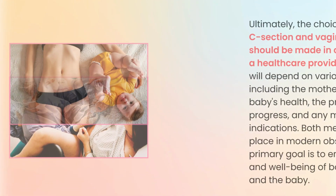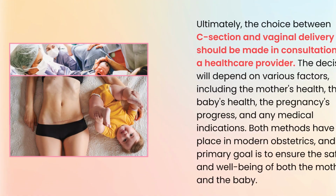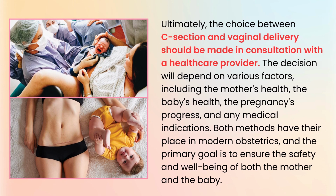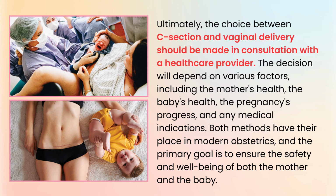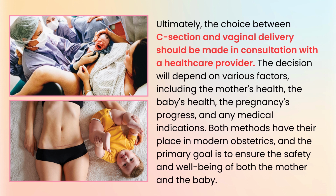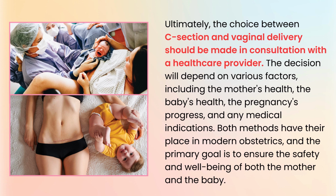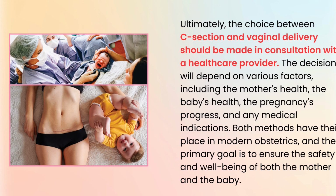Ultimately, the choice between C-section and vaginal delivery should be made in consultation with a healthcare provider. The decision will depend on various factors, including the mother's health, the baby's health, the pregnancy's progress, and any medical indications. Both methods have their place in modern obstetrics, and the primary goal is to ensure the safety and well-being of both the mother and the baby.